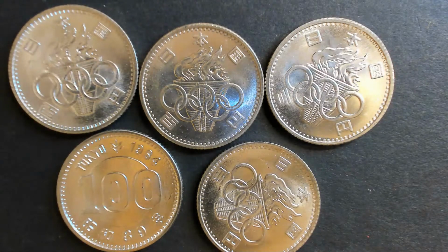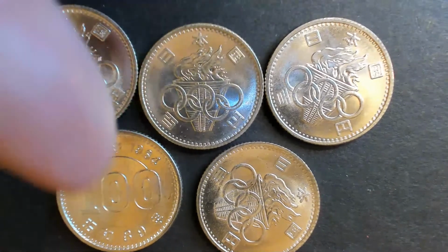Whoops, I put that one in upside down. Darn it. Let's see here.